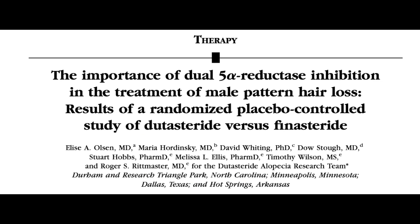This was a multi-center randomized controlled study that enrolled men aged 21 to 45 years old with androgenetic alopecia. The Norwood scales ranged from 3 to 5, and there were 416 men initially enrolled, and they were randomized to receive Dutasteride at doses of 0.05 milligrams, 0.1 milligrams, 0.5 milligrams, which is the standard dose for BPH, and they also measured doses as high as 2.5 milligrams per day, which is the equivalent of taking 5 Avodart capsules, which is the trade name for Dutasteride.